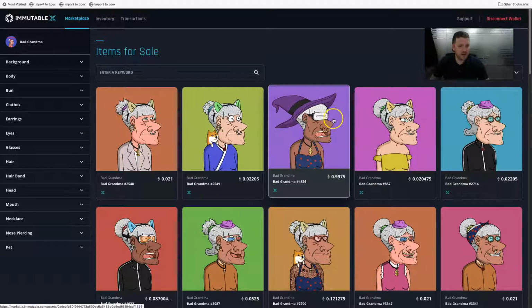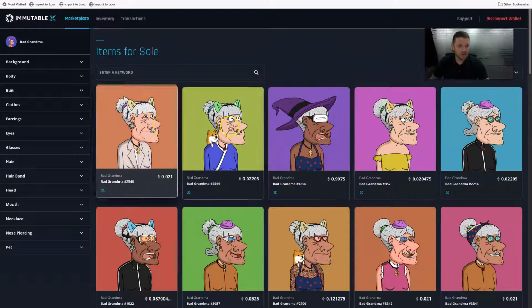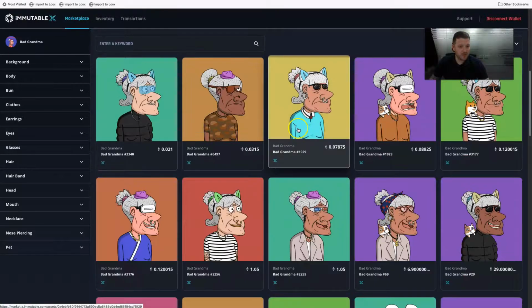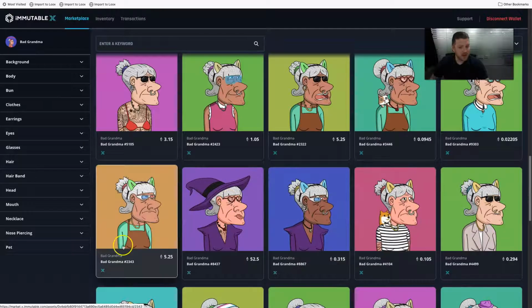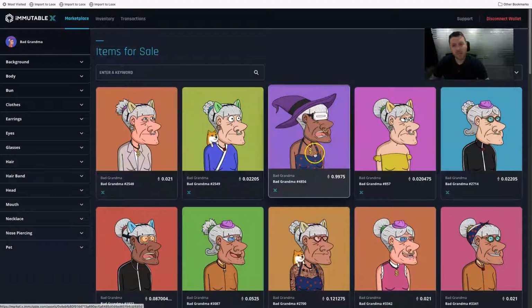I've turned around and said if you've got a grandma that's got an apron on or a VR headset, then you will earn more cookies, which is the passive income token. And then for the grandpas, if you've got a grandpa with a drone, then you'll earn more cookies as well. So if you see any of these for low, or the ones with an apron, like these ones here, you can see 5 ETH, 0.09, then they are worth getting, but not yet, obviously, until they bring out the utility for Immutable X.